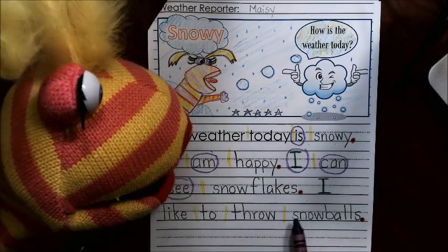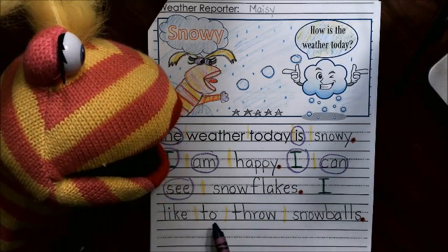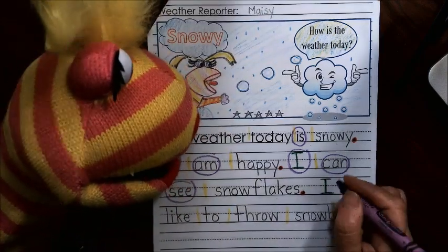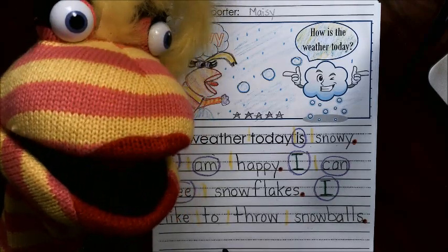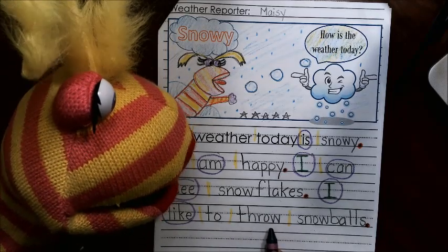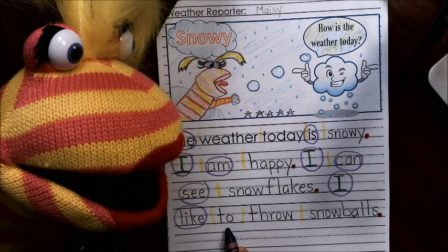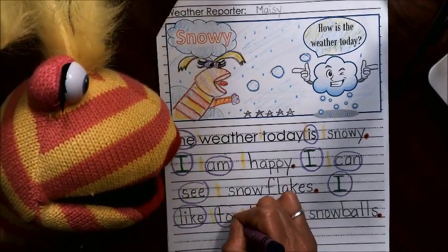And then we did one extra sentence. We did, I like to throw snowballs. There's actually 3 sight words in that sentence. Do you know what they are, Maisie? I. Okay, we'll do I. Can you find the next one? Like. Yes, like is a sight word. We're going to circle that one. And there's one more sight word in here. Boys and girls, do you see it? Which one is it? Maisie, you want to tell them? To. Yes, to is a sight word.